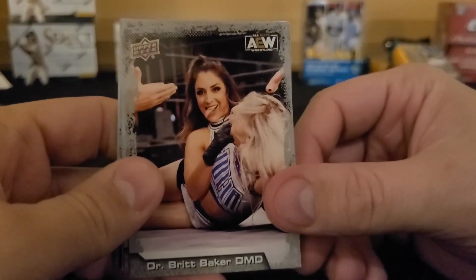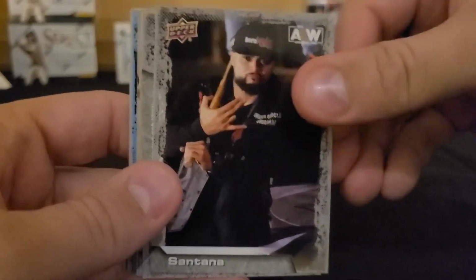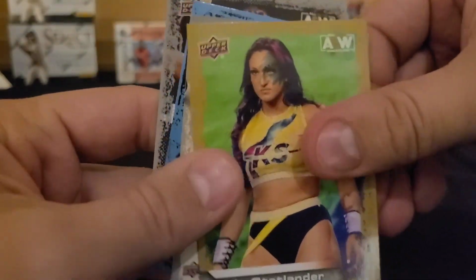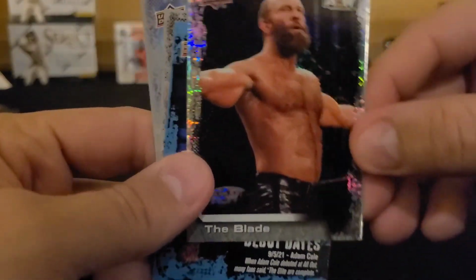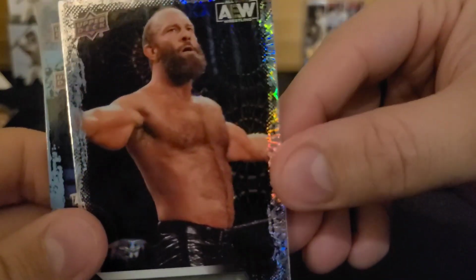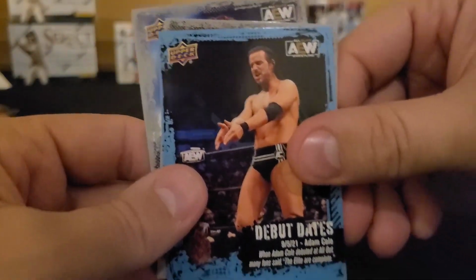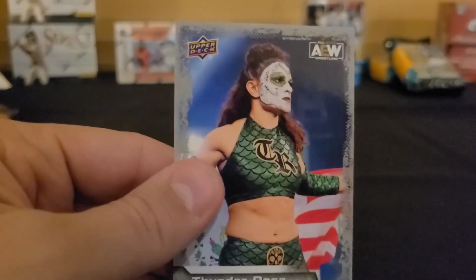All right, we got another Britt Baker, another Santana, another 2.0. The gold Chris Statlander, the shiny Blade, debut date for Adam Cole, Bryan Danielson, Thunder Rosa. Last pack for the second box.